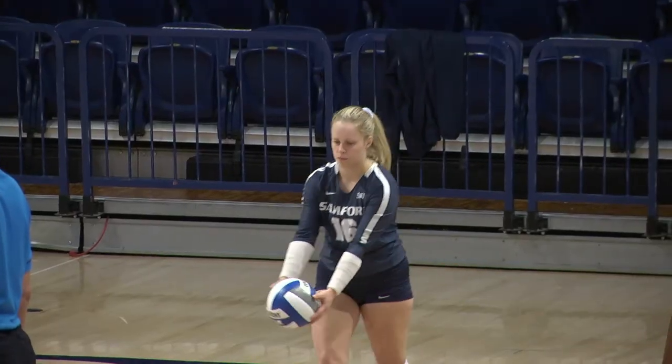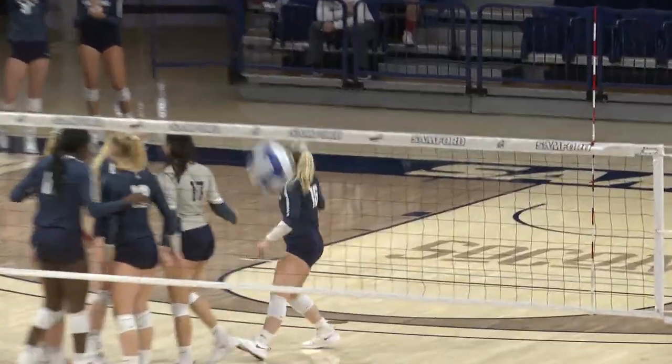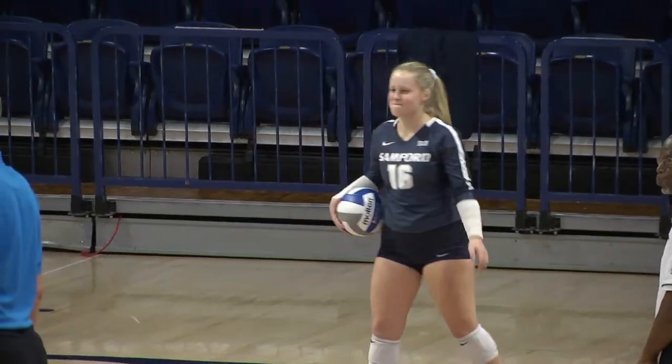Be a little more active on offense. She's a defensive powerhouse, very big at the net, rarely lets anything cross without getting her hands on it. But in order to be a well-rounded middle, she does have to work herself.